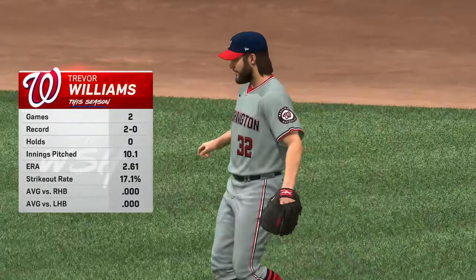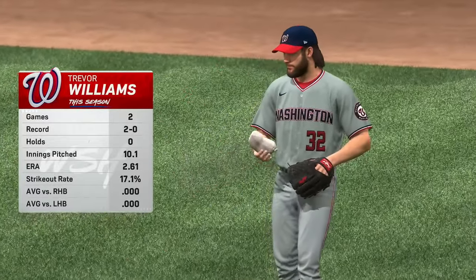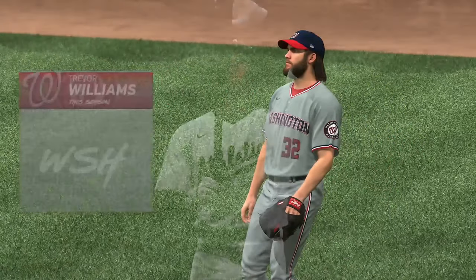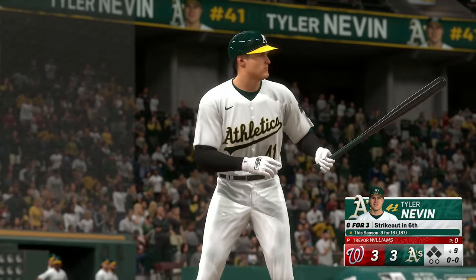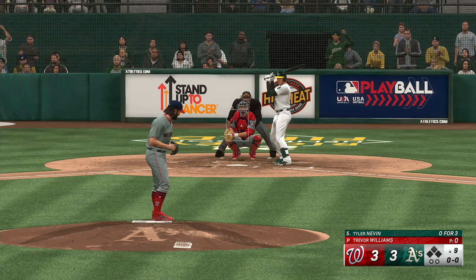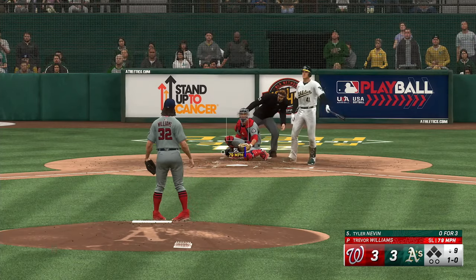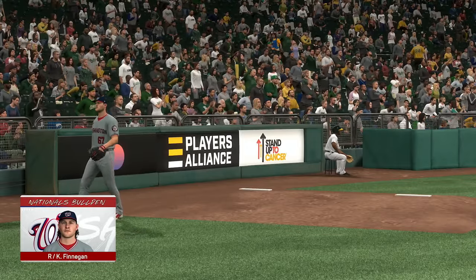On to pitch now for the Nationals, Trevor Williams. This is his third time out this year. Leading off, Tyler Nevin. The first baseman, Tyler Nevin. And the pitch. Ball one, no strikes. The Nationals have some action going in the pen. Kyle Finnegan, the closer of the staff, is throwing.